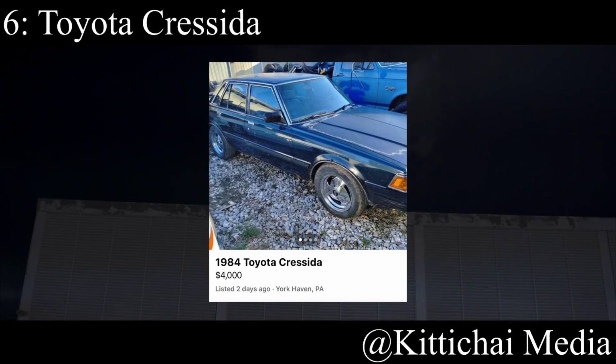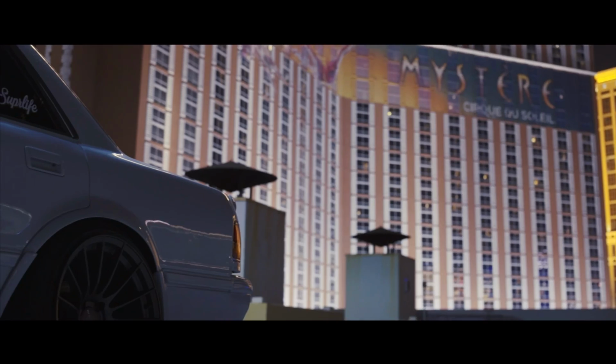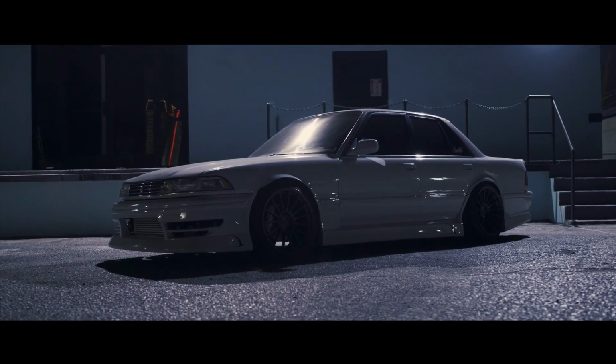6th place is going to another one of those cars like the E46 we were talking about earlier, where there is definitely a community for them and people know about them, but not enough people within the car community in general. The Toyota Cressida.